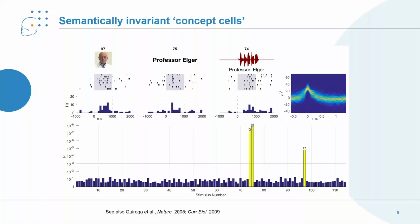So here we have a large semantic invariance. The cell responds to the contents of the picture, the semantic contents. And that's what these cells typically do. This is why we call them concept cells.